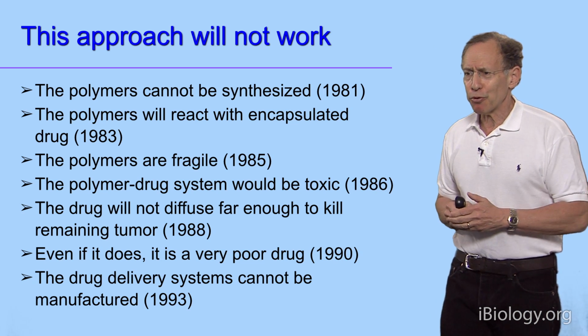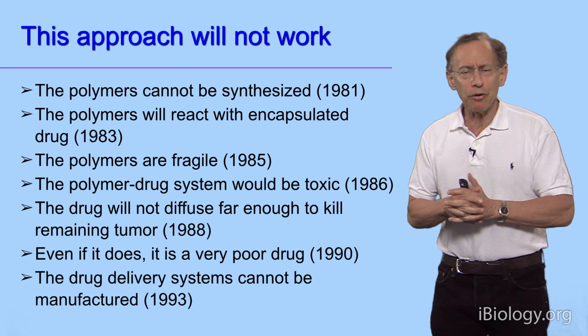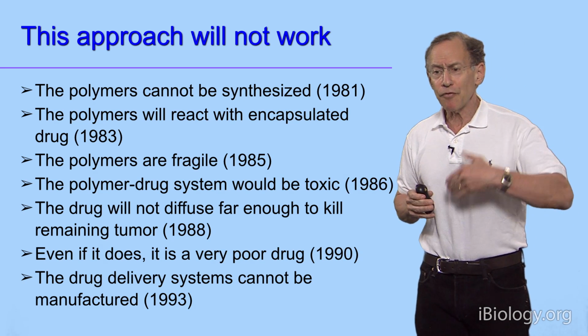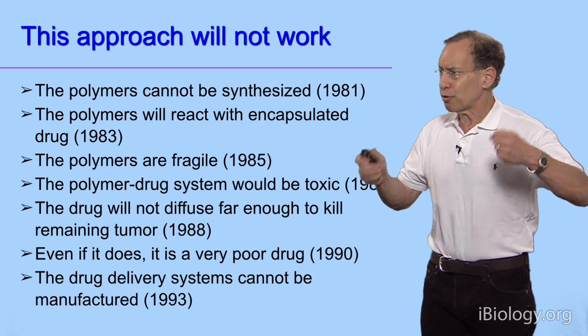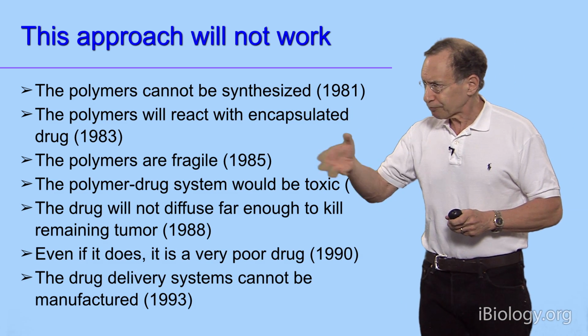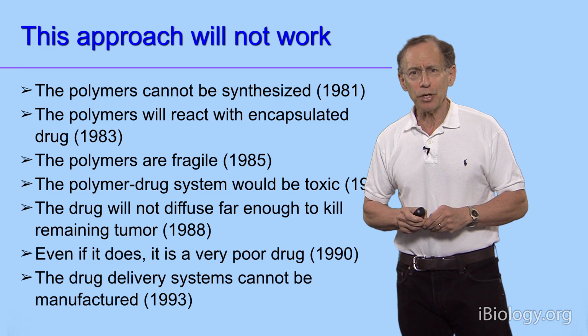But I had another couple of postdocs, Edith Mathiowicz, she's now full professor of bioengineering at Brown University. She's been elected to the National Academy of Inventors, and Avi Domb, who later became chairman of medicinal chemistry at Hebrew University. And they made polymers that were very strong, high molecular weight polymers, and wouldn't break. So then we sent it back again. The reviewer said, well, new materials are certainly going to be toxic.